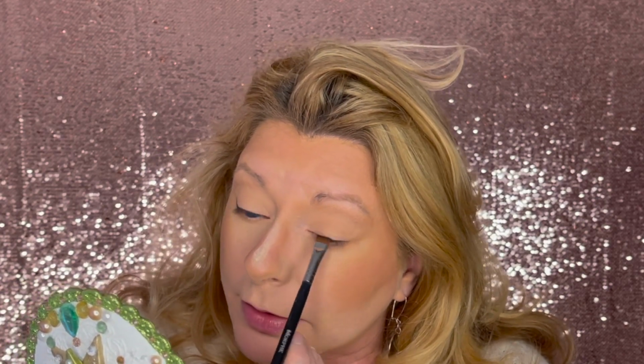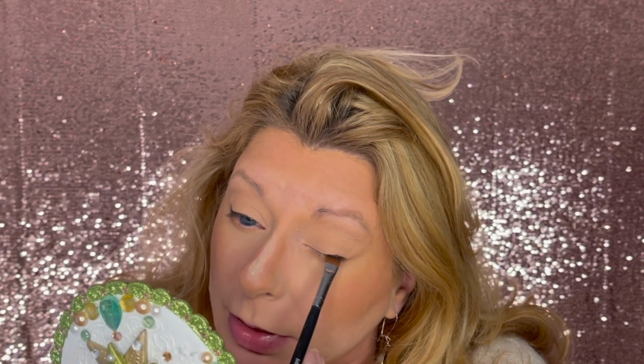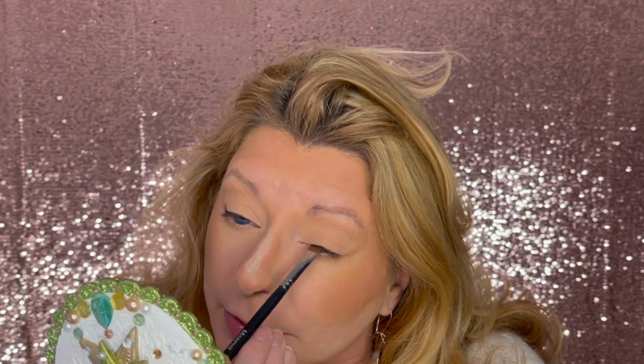I love the black from this palette. What's great about it is it doesn't smudge, it doesn't transfer to your upper lid. It's such a great black. Black is a really hard shade. I mean, you'd think it would be so easy, but it's a really hard shade to get it right.